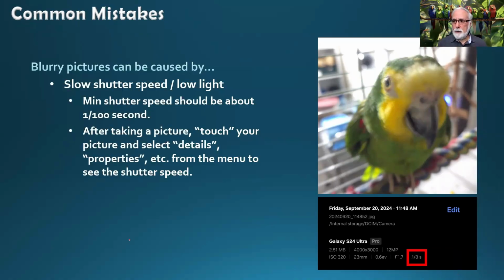After you take a picture, and we're talking cell phones, we're not talking about iPhones, we're not talking about Android, we're not talking about any other phones. We're talking all phones. They're all the same. So after taking a picture, you're going to touch that picture and you can select details or properties. There'll be a menu and you can choose either details, properties, or some word like that. And you'll get to see the shutter speed. So on my phone, I did this and you can see that I shot this at 1/8 of a second. Too slow to hand hold. That's why it's blurred.